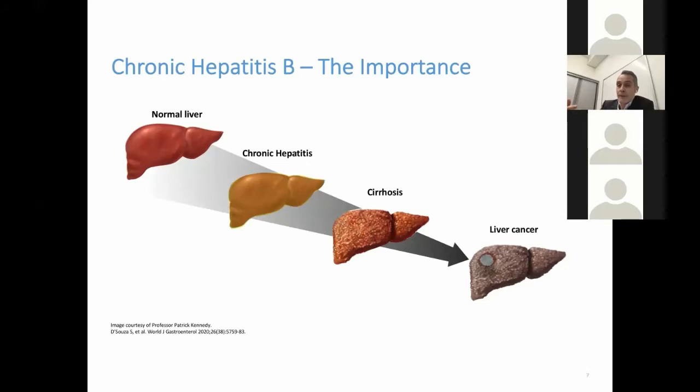So the question then in hepatitis B becomes, where can we intervene? Where can we offer treatment to stop this paradigm or disease progression, as I'm showing you? And in this very simple slide, I'm really highlighting that if we go in where we have evidence of chronic hepatitis, abnormal liver enzymes, detectable viremia, HBV DNA, we should be thinking about offering treatment to these people.